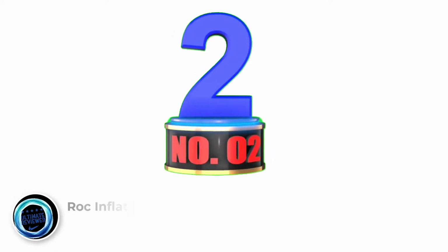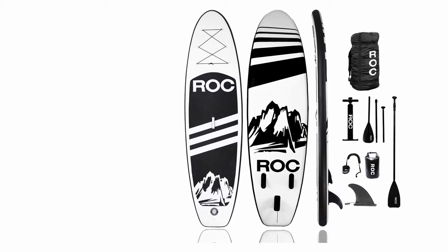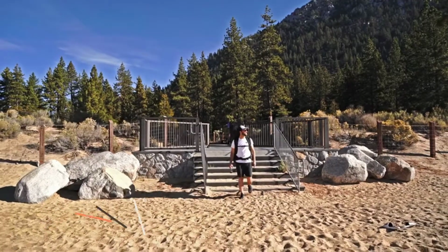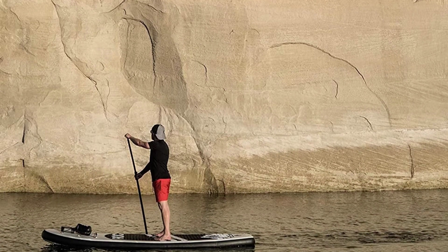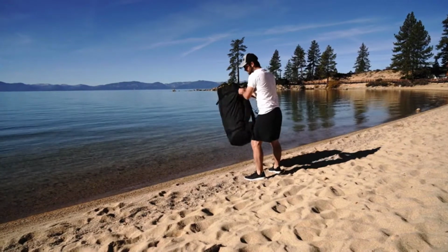Number 2. Rock Inflatable Stand-Up Paddleboard. This ROC SUP is the best stand-up paddleboard that is built like a rock. It features a military-duty material, a reinforced core, a double-layer deck pad, a high-pressure finish, and a premium-grade valve. Inflated fully, it is as rigid as a hard board and can float a very high load. It is a great paddleboard for beginners. Stable, affordable, and a complete package.